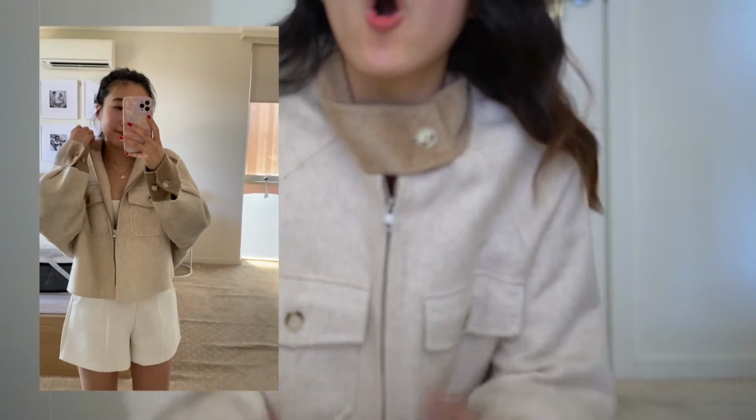underneath for winter. Or if you're wearing it in summer like me, yes, it is summer right now, but Melbourne summer is a bit strange. Like today is 15 degrees and it's storming outside, so it's perfect weather for me to put on this coat because it's lightweight. It'll transcend through all seasons.